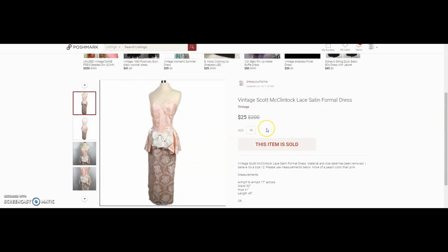This was a vintage Scott McClintock lace satin formal dress. I sold it for $25. I paid $2 for it at an estate sale. The person who bought it gave me 4 stars for this one. They said that they thought it was a multicolor dress. I guess my photography skills are not the best when it comes to shadows, so it does look like it's 3 different colors really with the white bow. But she said that it was fine. That was unfortunate. I need to get better at that.